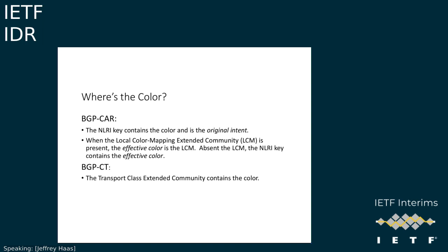And similarly, we've also talked over the last several months about where the colors live in these things. In BGP CAR, the color starts off in the NLRI key, and that one gets carried end to end as part of route propagation, and it's considered the original intent. But part of the procedures for CAR, as discussed over the last many months, is that if we cross from one color domain to another, a local color mapping extended community may be used. What this means is that the effective color, the one that's actually used for route resolution purposes for the endpoint for a given color, moves around. Without an LCM, it's the NLRI key, and with an LCM, it's from there. With BGP CT, it's consistently what the transport class extended community contains.